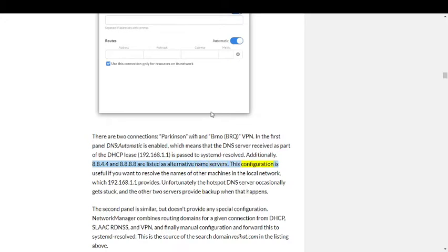This configuration is useful if you want to resolve the names of other machines in the local network, which 192.168.1.1 provides. Unfortunately, the hotspot DNS server occasionally gets stuck, and the other two servers provide backup when that happens. The second panel is similar, but doesn't provide any special configuration.